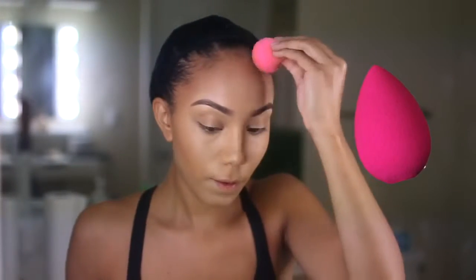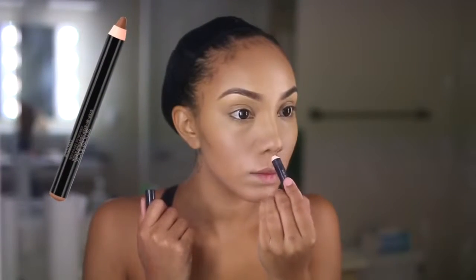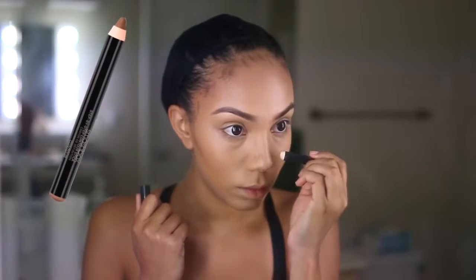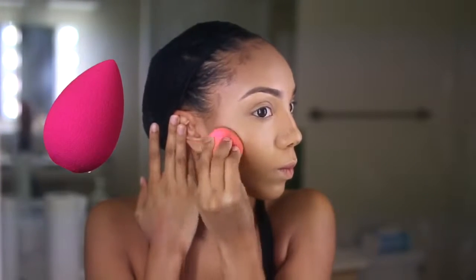pale and washed out. Now I'm going to take the darkest color in my Smashbox Contour Kit Trio. This is just going to give me a more defined contour. The first color just brought me some color. Now this is going to be more of the contour. A little bit certainly goes a long way, so I'm just doing little dots on my nose. Then I'm going to take my beauty blender and blend that out.